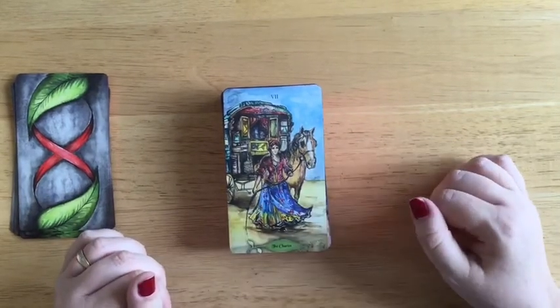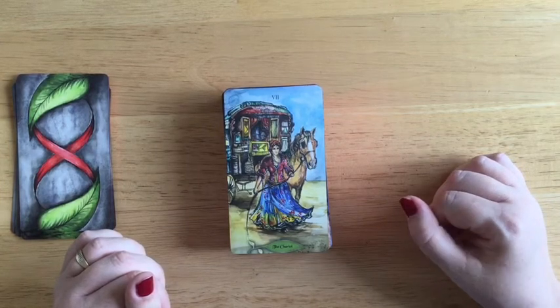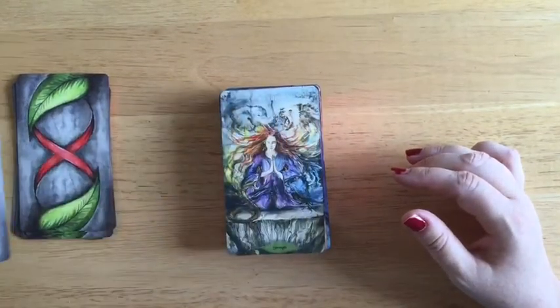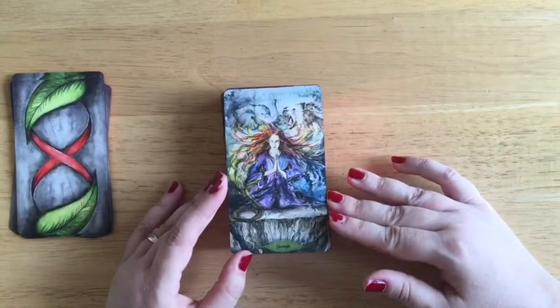And the horse here. Yes. Love this Chariot. Just the colours as well in this deck are just so amazing. It's so vibrant.